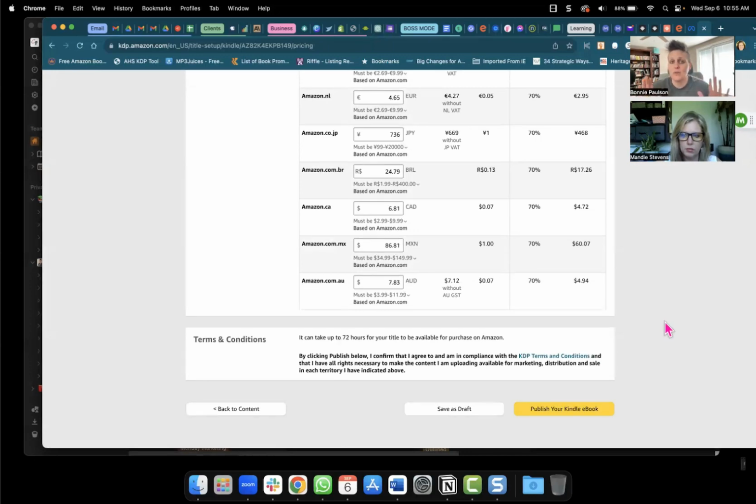That's all you have to do inside of the actual Amazon page. It's the same thing for Draft to Digital, same thing for Apple, same thing for Kobo, and so forth. All you have to do is make a little change. Now, the Author Central page is where it gets a little hairy. What we're talking about, and again, the post is down below, but here are some steps on how to do it.